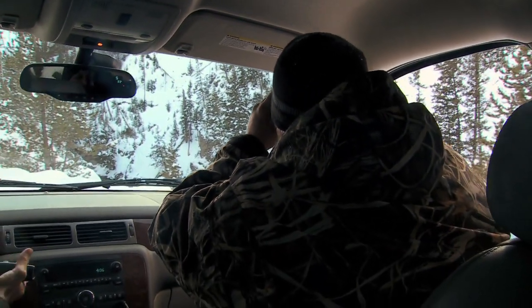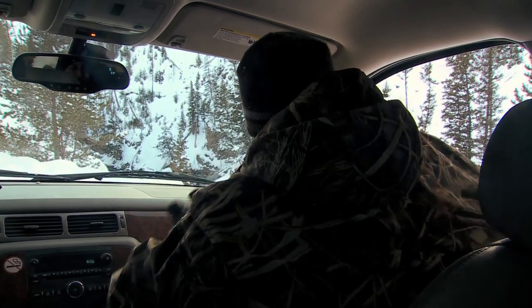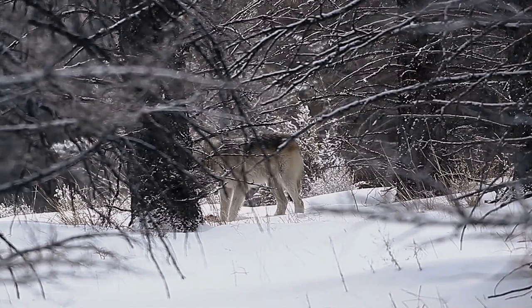Whoa, stop, right here. All right, there's something under those trees right there. Doug, this might actually be a wolf. Let's check this out. And Doug, look at this.